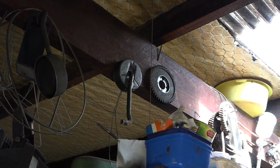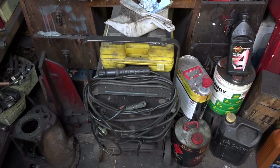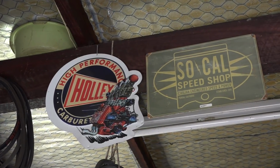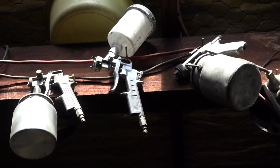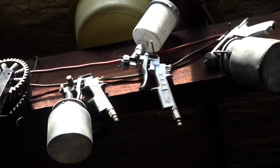I built this shed back in, it would have been about '68, and the shed's been here since then. It's been really good because it's strong and solid, and you can lift an engine up on the beams. I've got room in here to build engines and gearboxes.